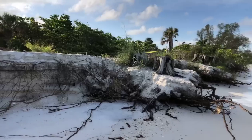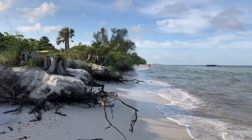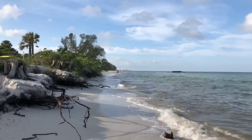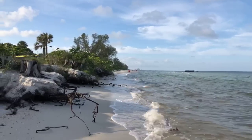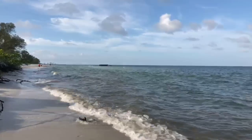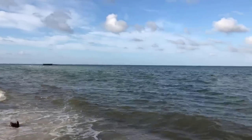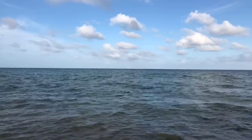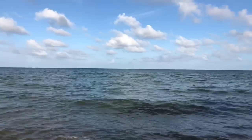Looking back down to the south, what a gorgeous morning. Just incredibly blue skies. Incredible. All the way around. Summer skies.